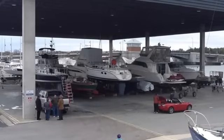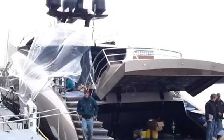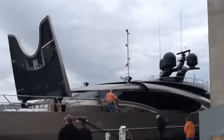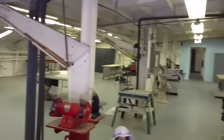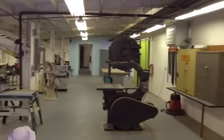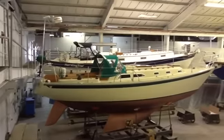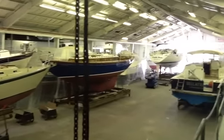We start out at Great Lakes Yacht Facility between the bridges. See one of the custom sport yachts that Palmer built is parked down here today. Great Lakes Yacht, I think this is their repair facility where they do a lot of work. Lots of tools. We're in Great Lakes Storage Facility right here in Sturgeon Bay on Shipyard Day.